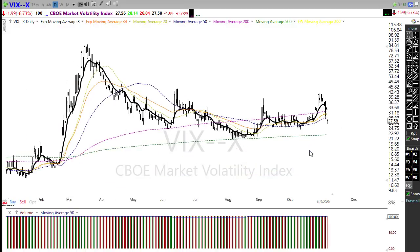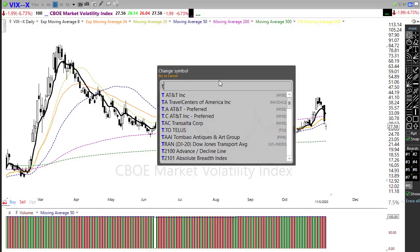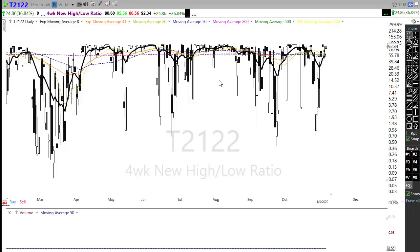It's helping to have some of that fear dropping out of the market, helping particularly those of us that are option traders, helping out in reducing some of the costs of those options and the high risk of that extrinsic value. Let's take a look at T21.22.